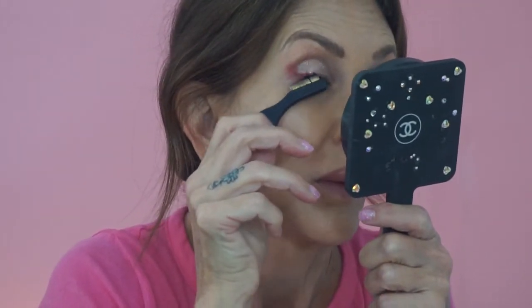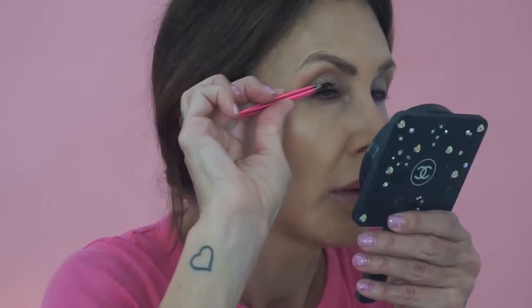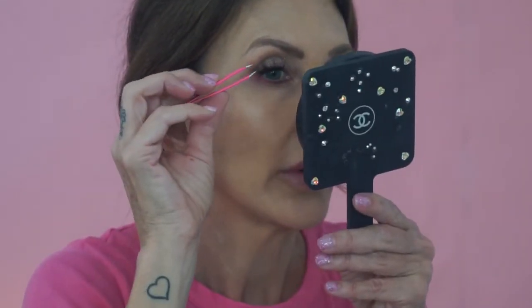Okay, I put liner on the outside of my eye. Got it all in my lashes. I did not mean to do that. All right. I'm going to take one of these babies and I'm going to adhere it to the outside of my eye. Voila. It grabbed on really hard. Well, poopers.